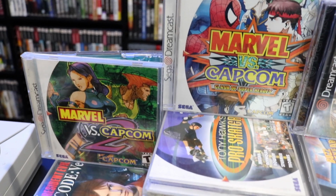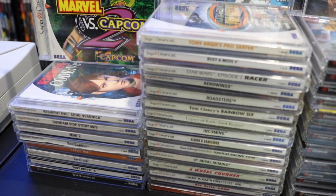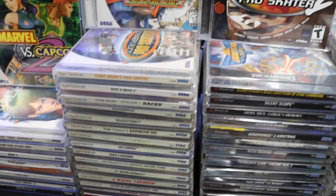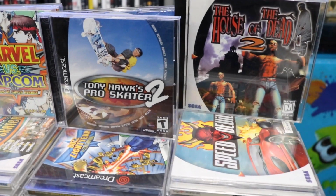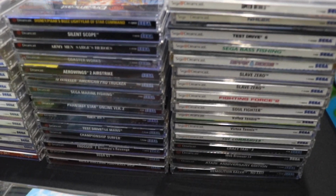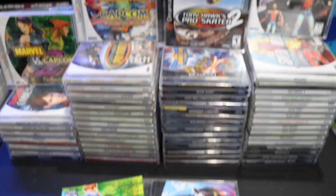So last week I scored an amazing find of only $375 to instantly grow a Dreamcast collection. So the person posted it for $375 on Facebook Marketplace, and he said his loss was my gain. So I ended up meeting him. I scored $1,800 or more worth of stuff for only $375. Everything was in pretty decent shape, and I did have tons of doubles in that lot there.